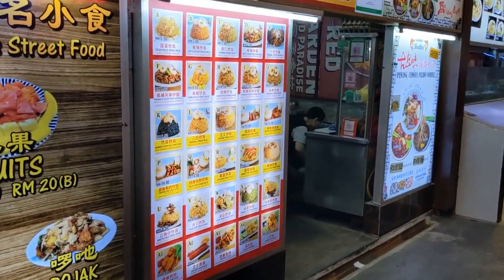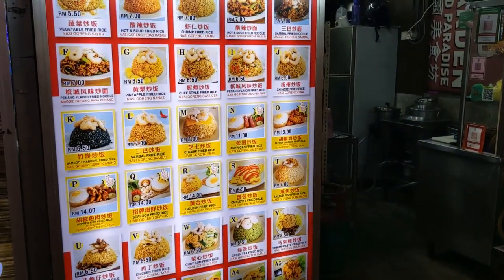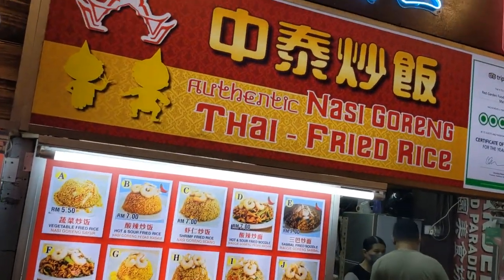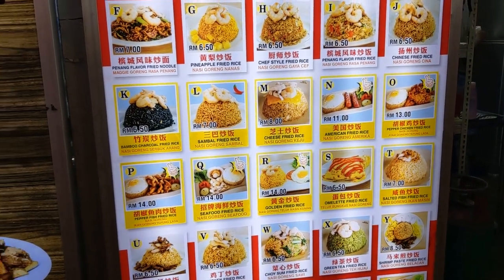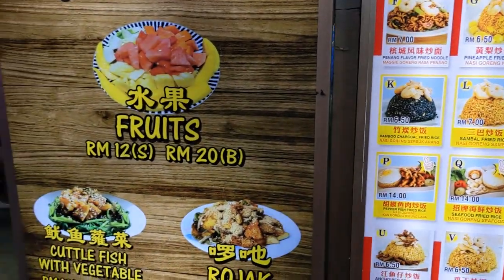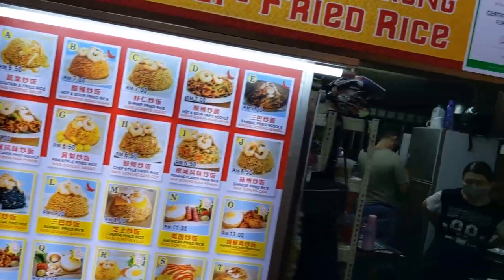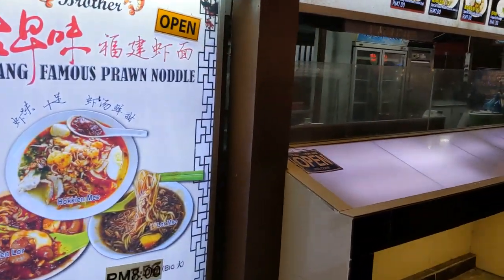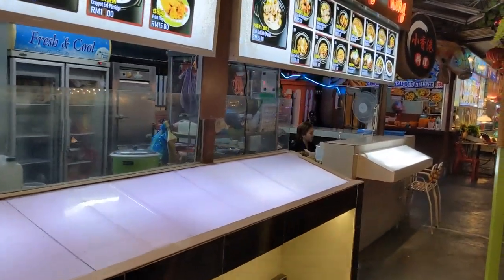All your fried rice. This looks like a lot of Thai. Thai fried rice, all kinds. There's American fried rice. Oh, there's the charcoal fried rice, which is street food. Rojak. We still haven't tried rojak yet. At some point, we will try rojak. I'm still not sure about durian. But I think we'll actually try rojak at some point.